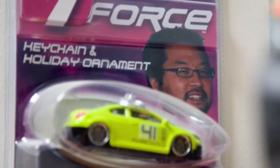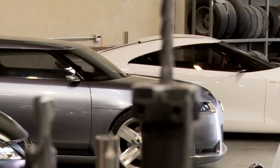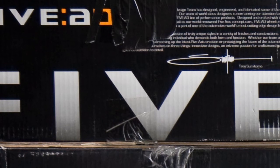So the future of 5 Axis, I think, is really consumer products, expanding our lines outside the Toyota market. Even within the Toyota market, it's about taking care of those guys who have always supported us and making products that they can own and display the 5 Axis name on, and say that they own a part of us. I think that's really what the future holds for us.